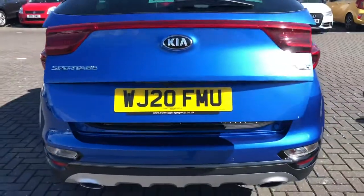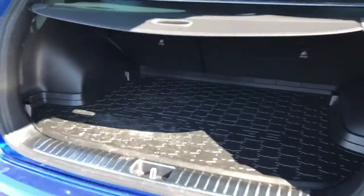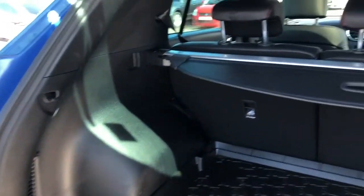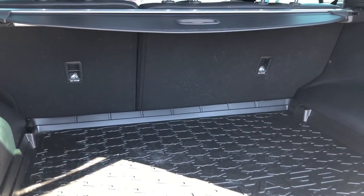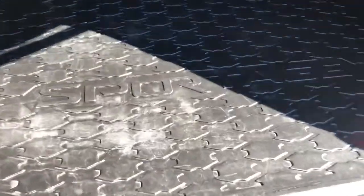Now, going into the boot, all you have to do is press the button and it will automatically lift up to reveal such a spacious area. Now, you have got a retractable partial shelf, so if you don't want it across, all you have to do is clip it backwards and it will slide back effortlessly. Now, there's loads of room, perfect for families when going away on holiday, as you'll be able to fit everybody's luggage easily in here. But if you need any extra room though, you can also fold your rear seats forward to create that extended boot.